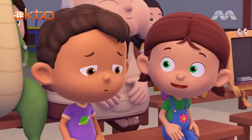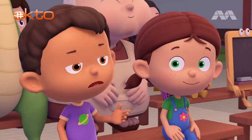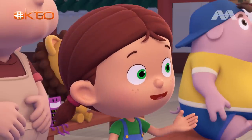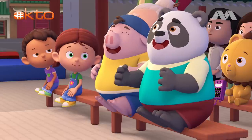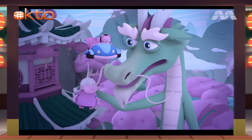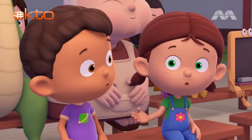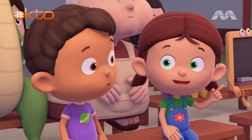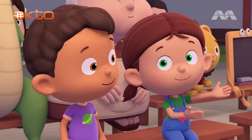Don't be sad, Tim. The movie is great. Yeah, but I'm not in it. Except for my voice. Well, Pig and Panda are also not in the movie. But look how much fun they're having. Awesome! I saw how you stopped the barrel, Tim. Maybe you're not a hero in the movie, but you're a hero in real life. You saved the movie!